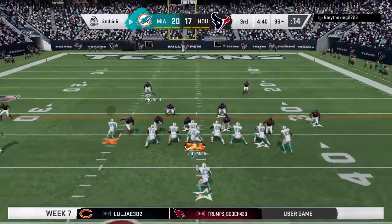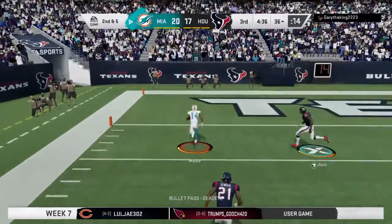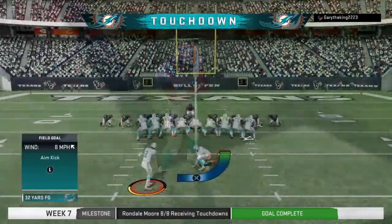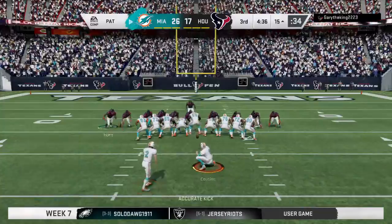Hey. Step. From the 36, Marino. And he's got the hook up to Moore. And he'll take this into the end zone for a Dolphins touchdown. In for the score. And the Dolphins are able to extend that advantage.